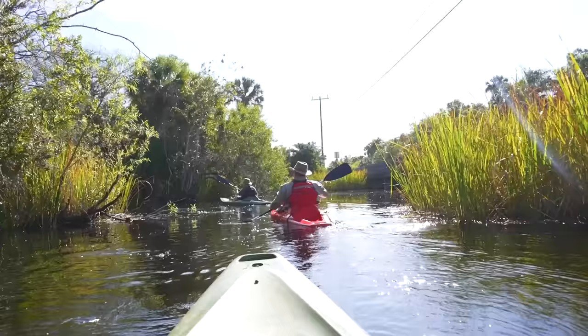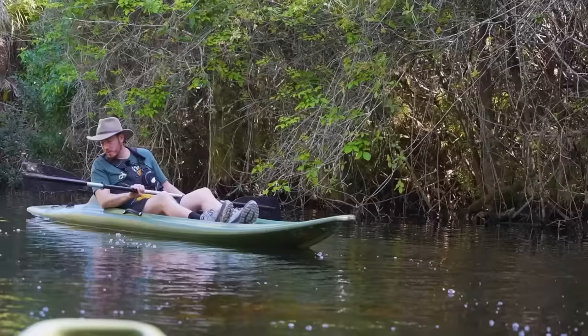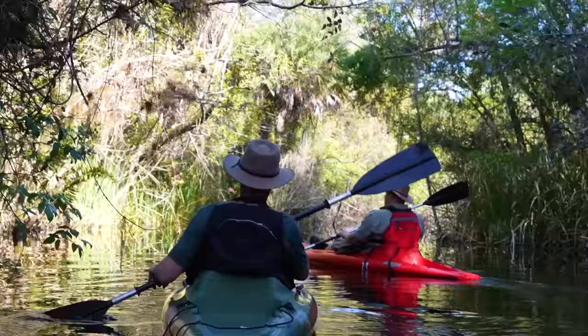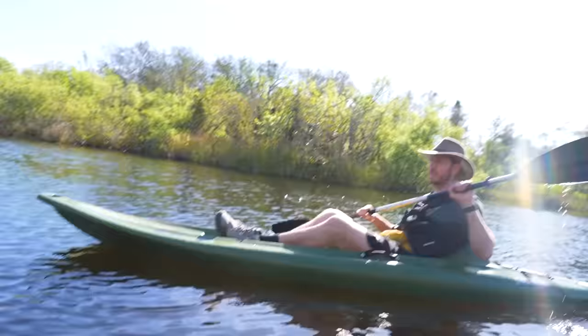We're making our way down the river in the Everglades. It's pretty crazy how clear the water is. You can see all the way to the bottom, and at any point, an alligator could jump up and snatch your kayak. You also have to look above, because there's snakes up in the trees. Guys, you're not gonna believe this. We actually found a gator.